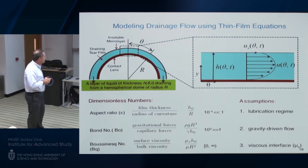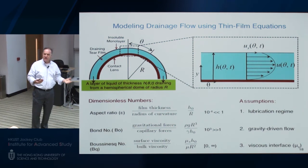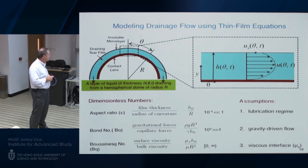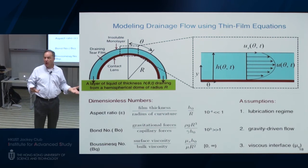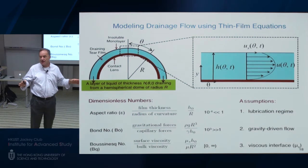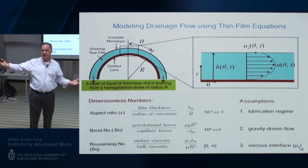Now, here are the dimensionless groups. It's a very thin liquid layer, so we can use lubrication analysis. The Bond number for the geometry of our eye means that gravity dominates surface tension effects. But there's something interesting here that's new in this problem, and that is something called the Boussinesq number. This is the dimensionless ratio of the surface viscosity to the bulk viscosity, or the surface stress to the bulk stress. If this is 0, then there's no interfacial rheology, and we would use the familiar zero stress condition. What if it's extremely viscous, to the point that it becomes inextensible? Then the Boussinesq number would be infinite. So this number can go from 0 all the way up to an infinite number.